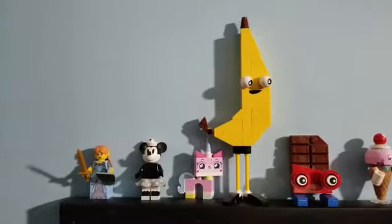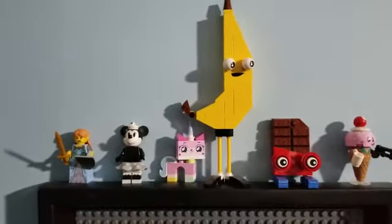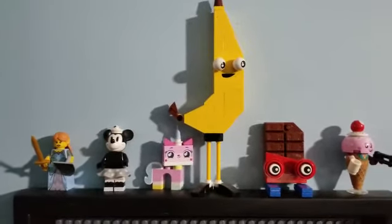So all right, let's get back there. I'm just going to go ahead and scroll through. It'll just take too long if I try to name every single minifigure up here.